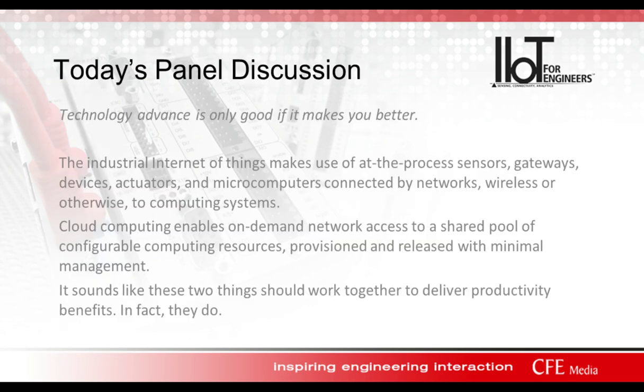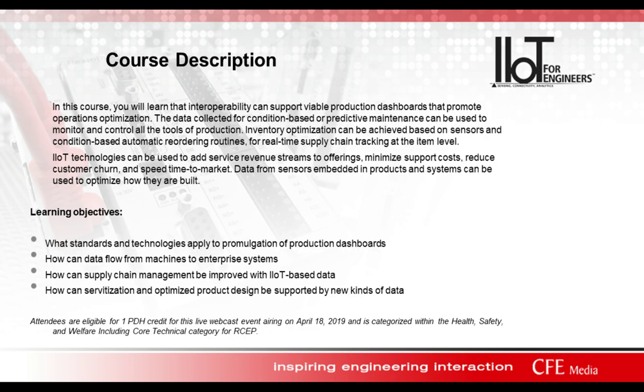Technology advance is only good if it makes you better. The technologies we'll be talking about today will include the Industrial Internet of Things, which makes use of at-the-process sensors, gateways, devices, actuators, and microcomputers connected by networks, wireless or otherwise, to computing systems. In addition, cloud computing enables on-demand network access to a shared pool of configurable computing resources, provisioned and released with minimal management. It sounds like these two things should work together to deliver productivity benefits. In fact, they do.